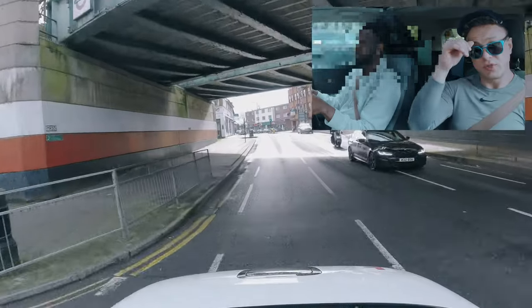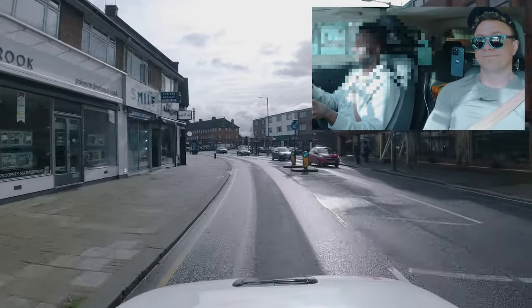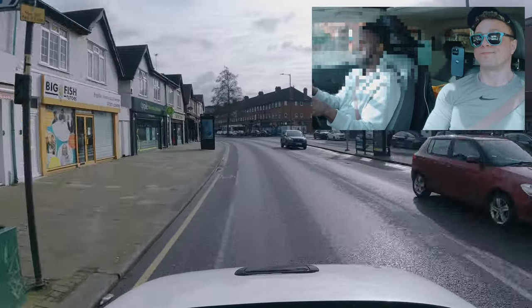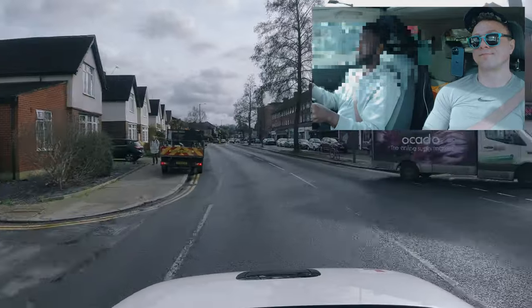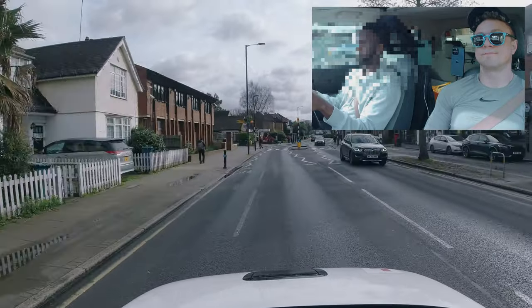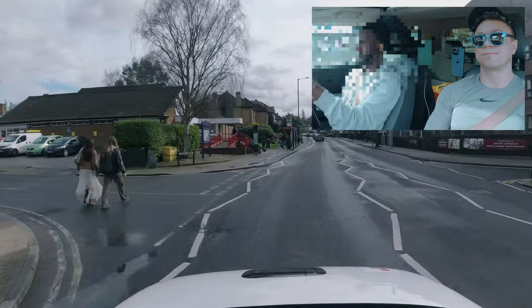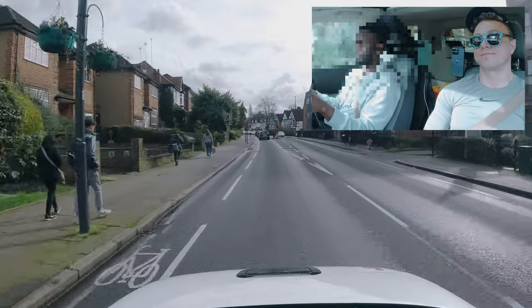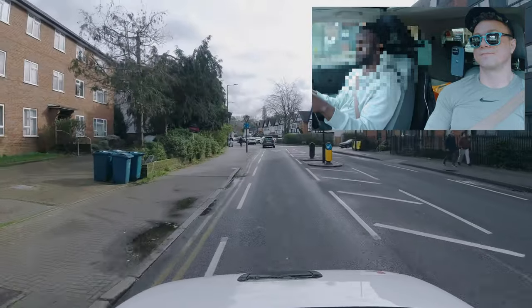And when it's safe, would you show us how to beep the horn? Lovely. Thank you. After 200 yards, cross the roundabout and take the first exit, Marsh Road. Cross the roundabout and take the first exit.